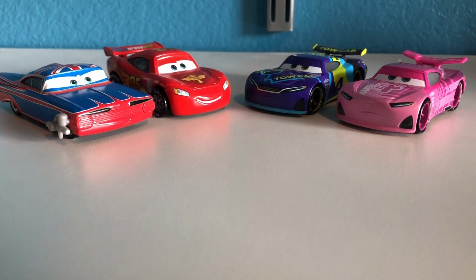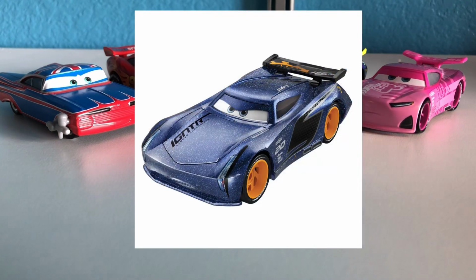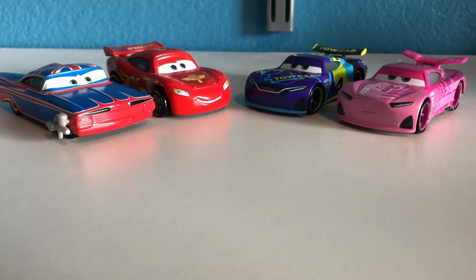The weirdest one, in my opinion, has to be Jackson Storm. He has orange accents, which is not good looking in my opinion. It looks really weird with the dark blue and the orange. It looks really good on McQueen since red and orange go together really well, but dark blue and bright orange do not go together at all. In my opinion, Jackson Storm is my least favorite out of those, although he still does look pretty nice.